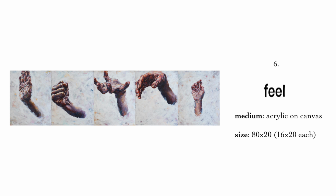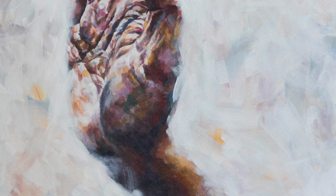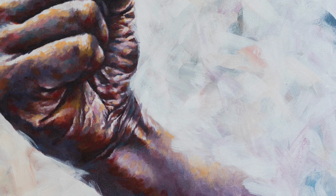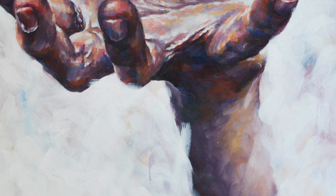This one is a pentaptic. I did have to Google that word, which just means 5 individual pieces presented together as like one unified piece. You might have heard of a diptych, which is 2, or a triptych, which is 3. I painted all of these within a week during February break of my junior year.